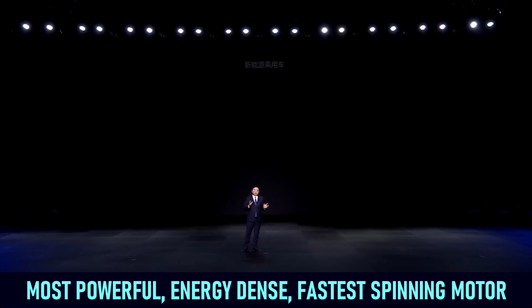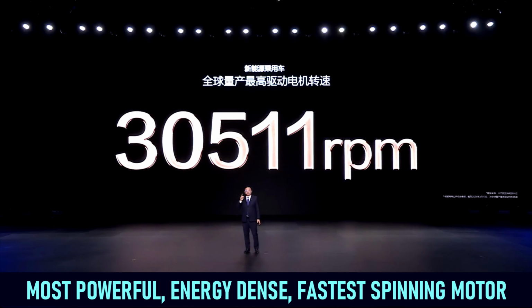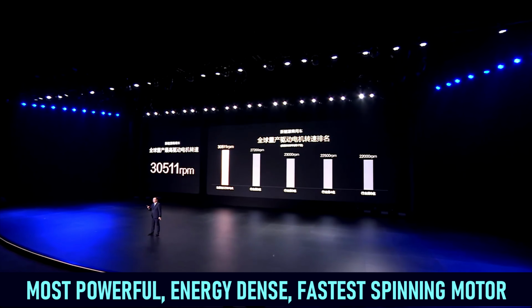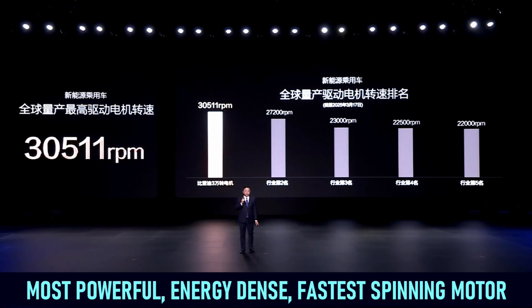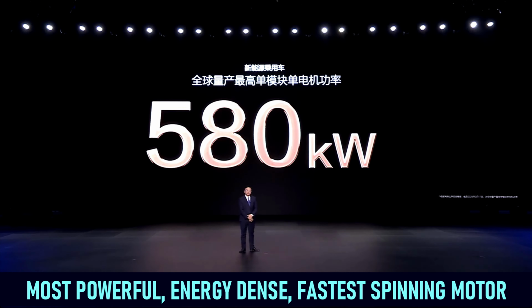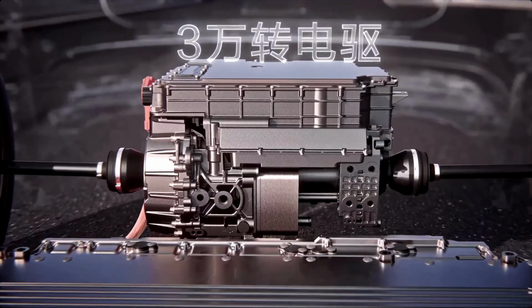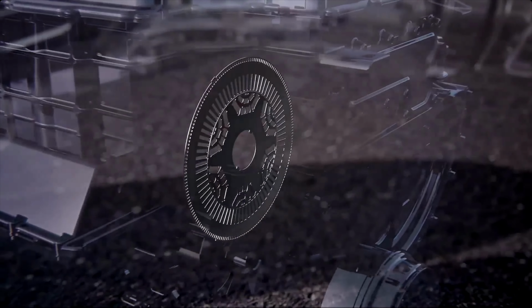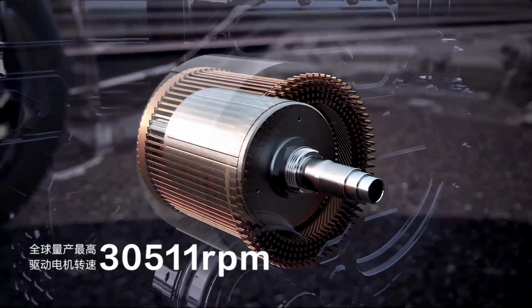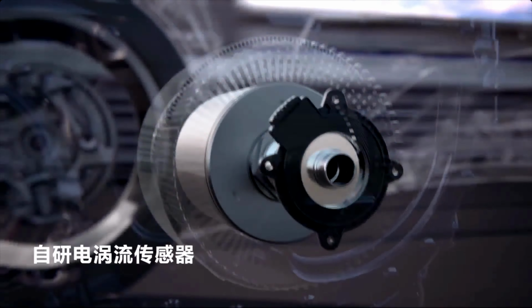Now, about those motors, most of its competitors are going up to and over 1,000 horsepower using tri or quad motor configurations. More motors, more power. But BYD's model is just dual motor. The rear motor on the all-wheel drive model produces 580 kilowatts, that's 778 horsepower from one unit. That makes it the most powerful single motor in a passenger car. It's a permanent magnet synchronous motor, nothing really new there, but lots of engineering details that go to make this very energy-dense motor spin very fast.